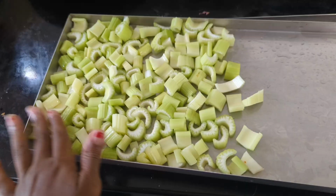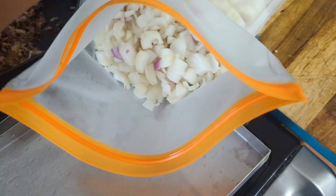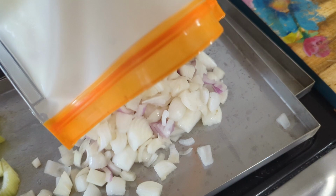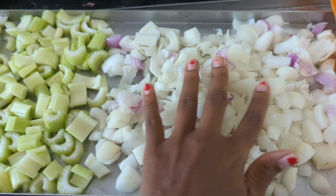So this celery only filled up half of the tray, and so I went in the refrigerator. This was a bag we were working on of onions, more chopped onions, and I'm actually just going to freeze dry them since I'm already going to have the freeze dryer running, and this will be like a medley, you know, how you get in the store that has onion, celery, and I think, does it have peppers in it too? Or does it have carrots? For like soups.